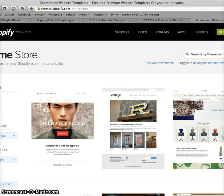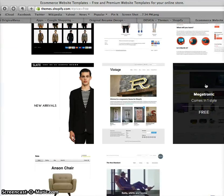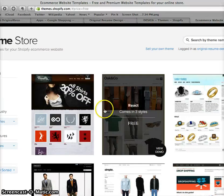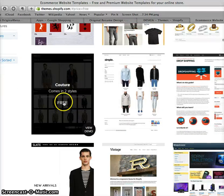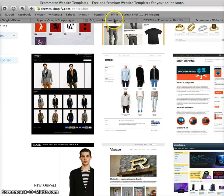So if you go into free templates, they only have 1, 2, 3, 4, 5, 6, 7, 8, 9, 10, 11 free templates, right? And you think, these templates are cool. You can have basically a wide variety and they look good from here. But once you start uploading your items, you might find that the template you thought was best doesn't look as good once you upload your items. So I had to switch one of my templates.